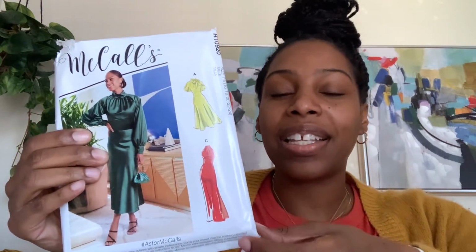But whenever I am ready to sew it, I probably, like I said, will go with View B. I think this one is super cute. Again, McCall's 8141.